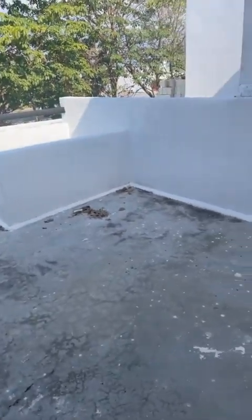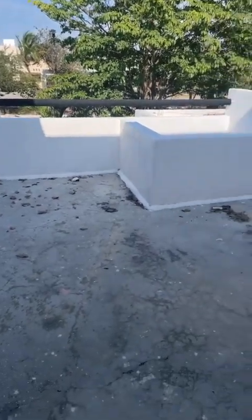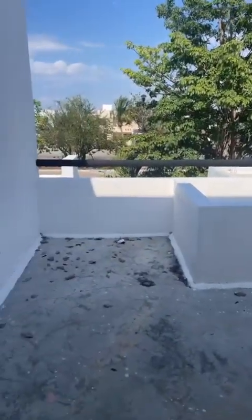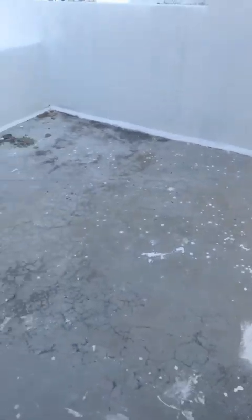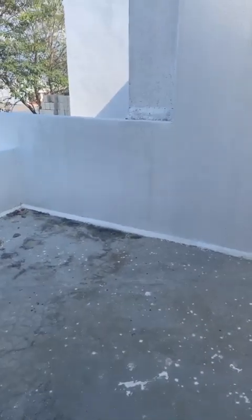I have another sneak peek for you all. Look at the size of this balcony space. I absolutely love it. There is so much potential out here. Oh my goodness, I love it. I don't know if you can see how big it really is, but I have a whole heap of ideas.